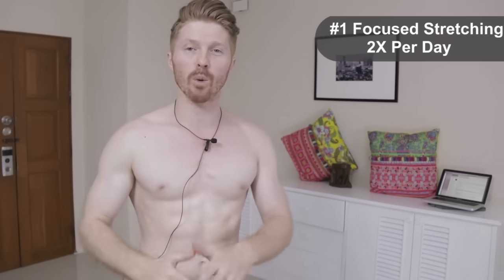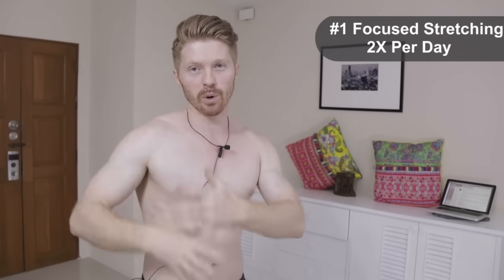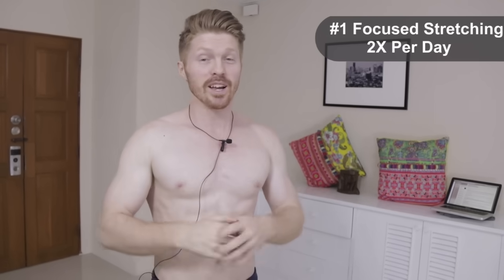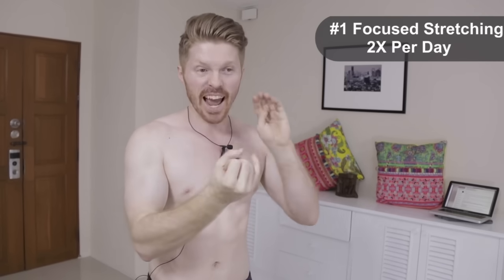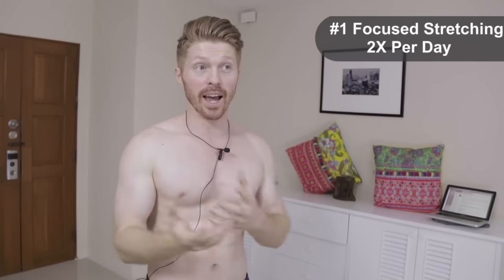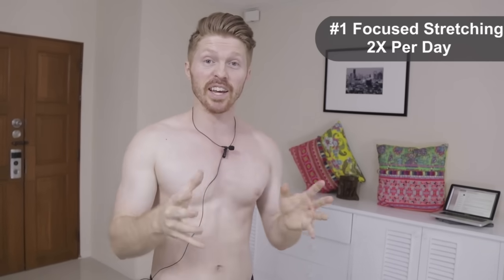Secret number 1, performing 2 focused stretching sessions each day. And you know, many people, they wanna get flexible, they wanna improve on this, and they might not even dedicate even 1 session per day. So we were doing 2, and we were spending quite a bit of time on this, an hour to an hour and a half on these focused stretching sessions. And you might be thinking, hey, I don't have hours to spend on this each day. And I totally get you on that. And at the end, I'm gonna share with you shortened versions that you can do.